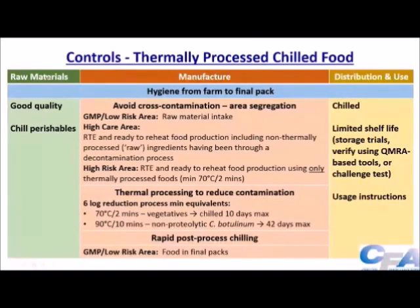From the raw materials on the left, which have to be good quality and kept chilled, to manufacture, where we've got to have area segregation. We want thermal processing wherever appropriate to reduce contamination, and we want rapid post-process chilling. And then afterwards we want chilled distribution, limited shelf life and good usage instructions. All of that has to be in place for it to work.